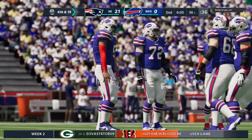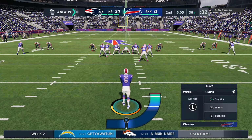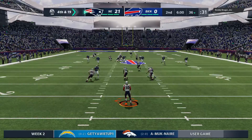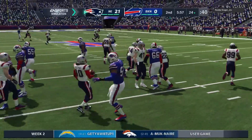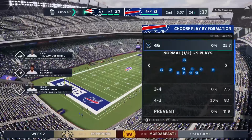I know this offense was expecting to do big things, but it certainly hasn't turned out that way, at least not through the first 3 drives. They've definitely got to put their heads together and start concocting some offense that'll move the ball downfield. That'll be a 41-yard punt, 4 yards there on the return. And the Patriots take over.